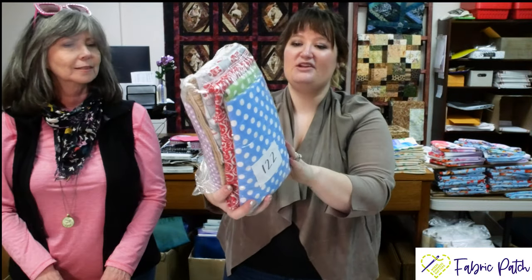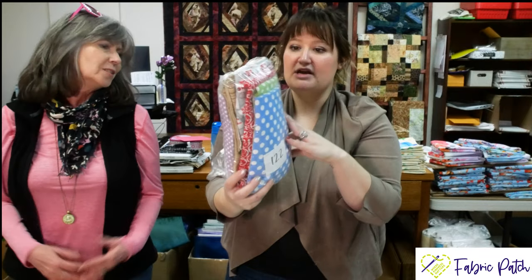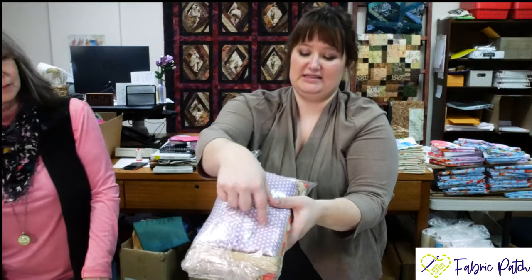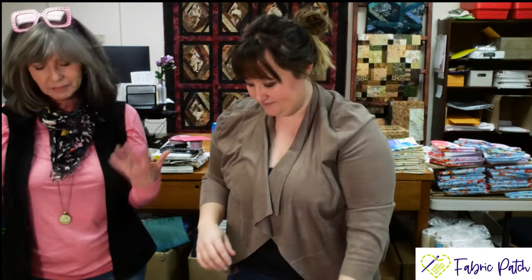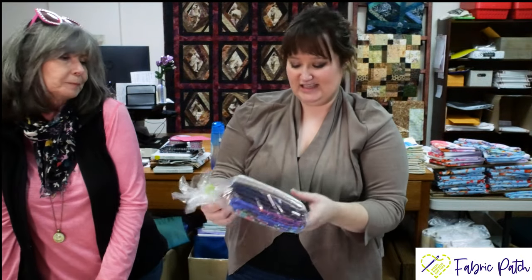122 is another flannel one. Nice, bright kid stuff. Looks like there's... No, that's flannel. Yeah, there might be a hidden piece of Minky in there. I think that is Minky. Oh, yeah, the purple one is Minky. So, yeah, nice, fun, bright. We had a lot of flannel this time, so it was kind of a mix-up of lovely colors.